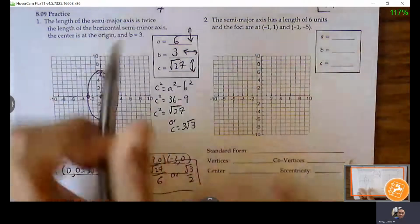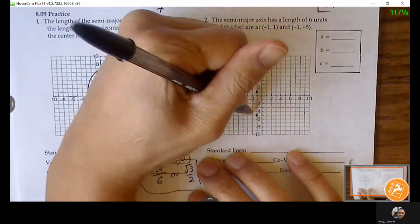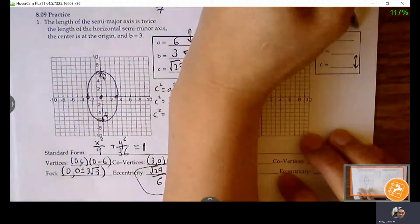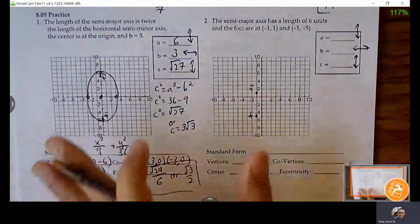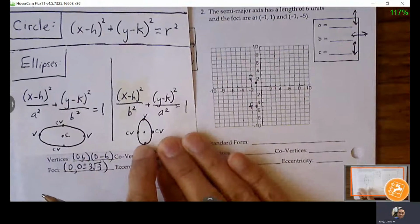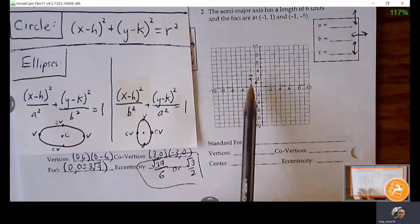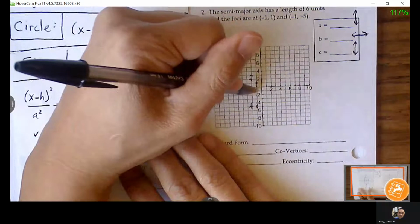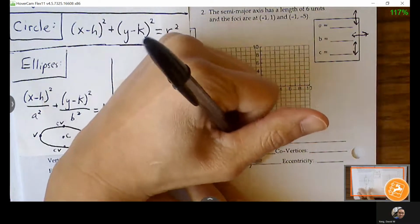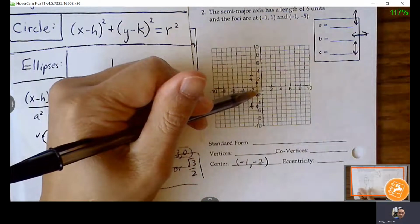All right, foci: -1, 1, and -1, -5. Okay, if the foci are above each other, we know that so is our A value, and our B is going to be the one that's going to be horizontal, right? A and C will always be moving in the same direction. All right, so we know it's going to be more like this, right? Okay, how can we find the center? Yeah, between the two foci, right? Between the two focus points. We can count from center to focus to get the C value.